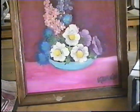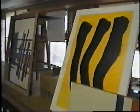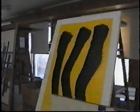Here's some more of his abstract work. Now this is Karen's. And this is some more abstract works. Well, look at that one. That one he got started on and never finished, I think. The man was good at this stuff. He loved to do it, I know. He really got a kick out of it.